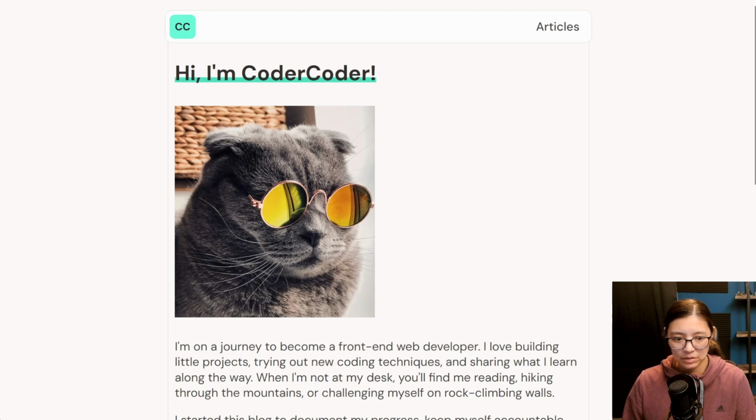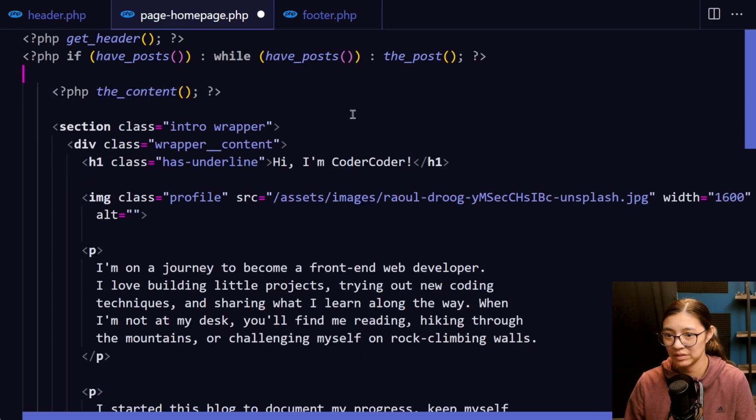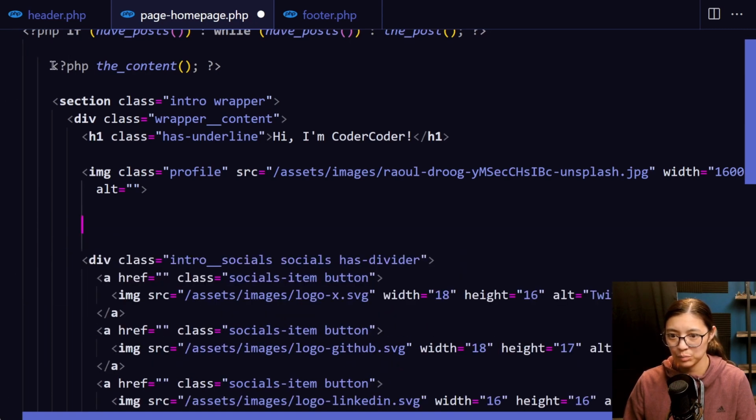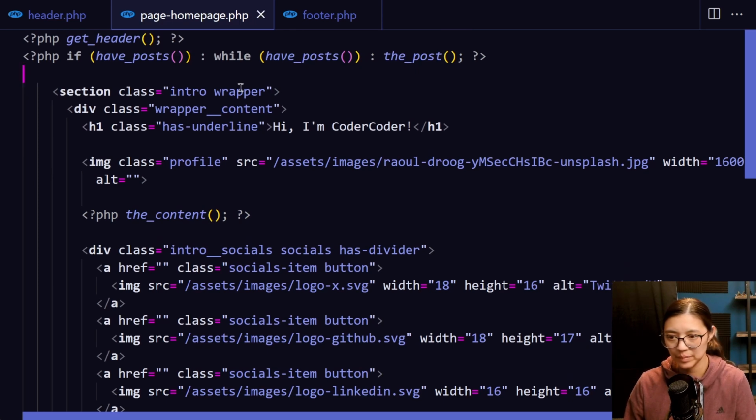And let's go back to our WordPress. I might just delete this here because I don't think we're going to use the title. And then we'll use the content here. So let's close these two paragraphs here and then move the content down there. Let's save, get rid of some extra space here. And now let's go back to our website.